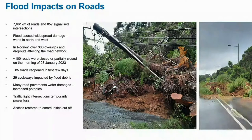Helping us in this effort, obviously, is our contractors, and we've got over 550 workers out there on the network cleaning up slips and working on opening up the road. And obviously, other areas of concern is the Awhitu Peninsula, a major slip there, and Great Barrier Island, where we've also got debris on the road.